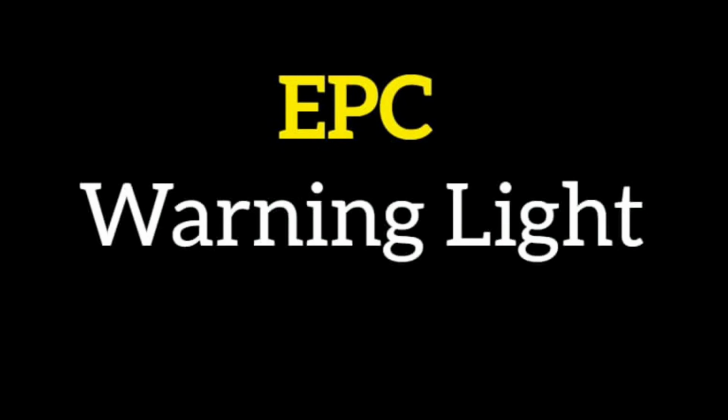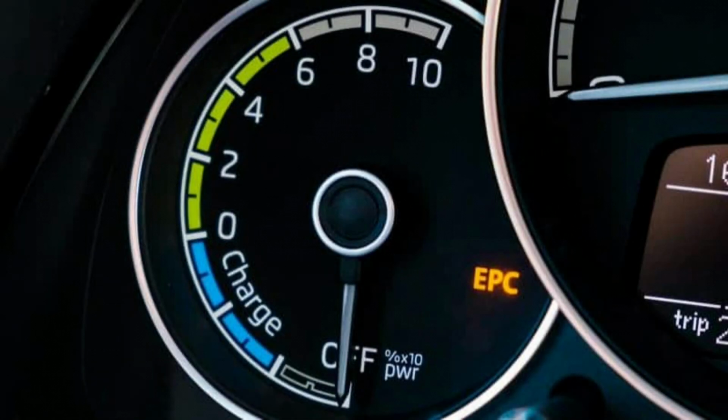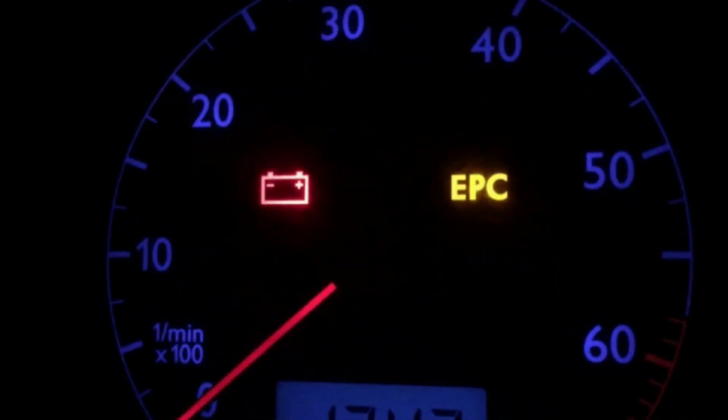What does the electronic power control EPC warning light mean? The EPC light indicates an issue with a computerized system in your vehicle. It is exclusive to VW, Audi, Bentley, and other VAG cars. Computers are taking over everything on your vehicle.